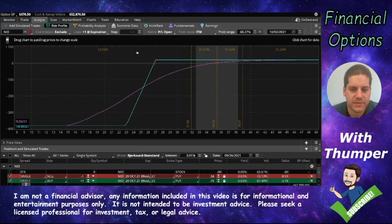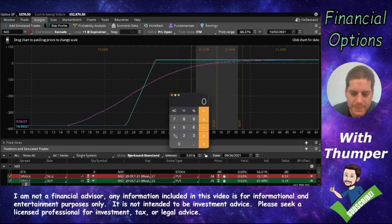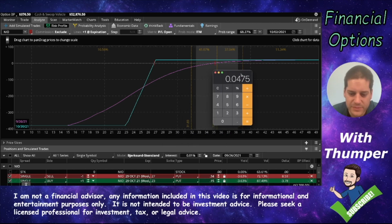And risk profile. And you can see I'd make $19 on $400 risk. If we look at a calculator real quick and do 19 divided by 400, 4.7% return on this trade. And I'm going to be doing 2 of these, so my net profit is going to be double what's on here. So what is that, $38? That's almost enough to fill my car with gas for the month. So thank you, NIO. I think this is going to be a nice simple trade to put on.